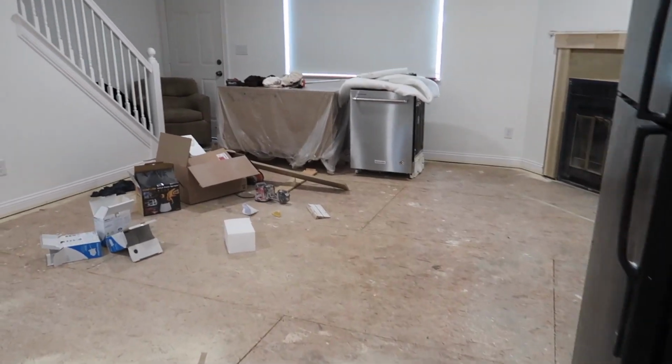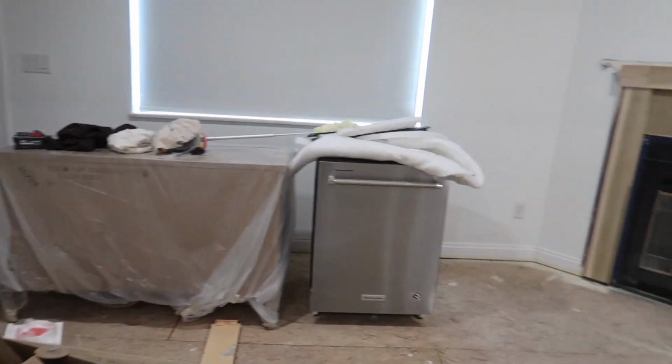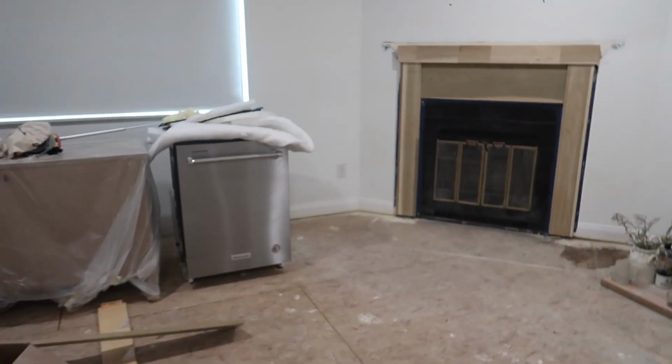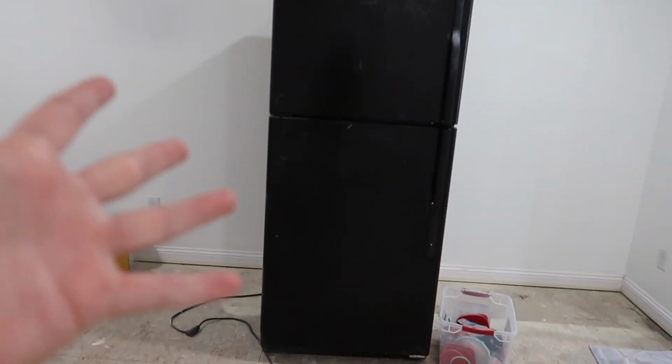We just have a lot of our appliances in here. We got rid of our couch. The dishwasher is waiting; we're gonna need to get that repaired. The mantle, I still need to stain and seal. The fridge is in here.